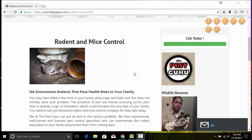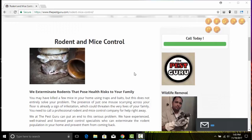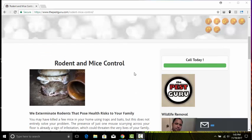We want to make sure we take care of the customer. We're not in here for just next week. We're in for the long term, and we've been here for a while. So we want to make sure that we keep our great reputation intact. Now, when it comes to rodents and mice, it's very important that you eliminate the problem and not just put a Band-Aid on it.